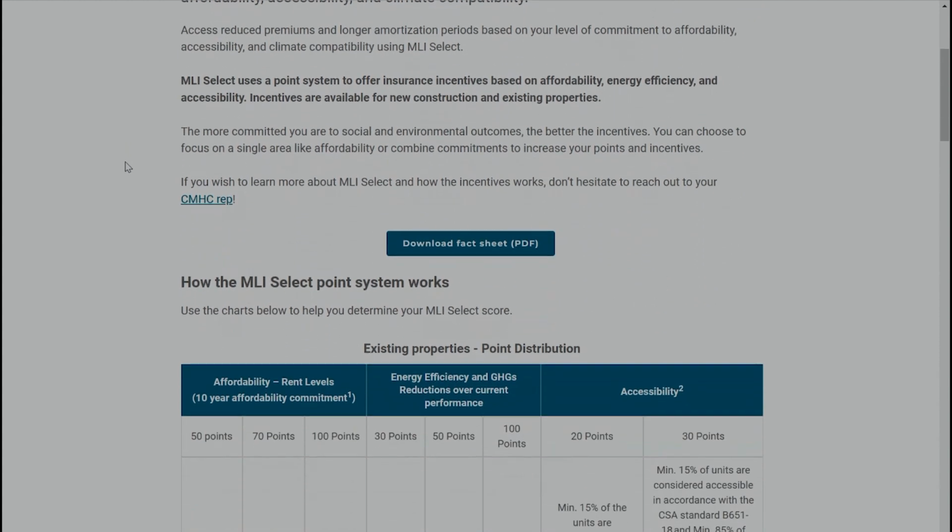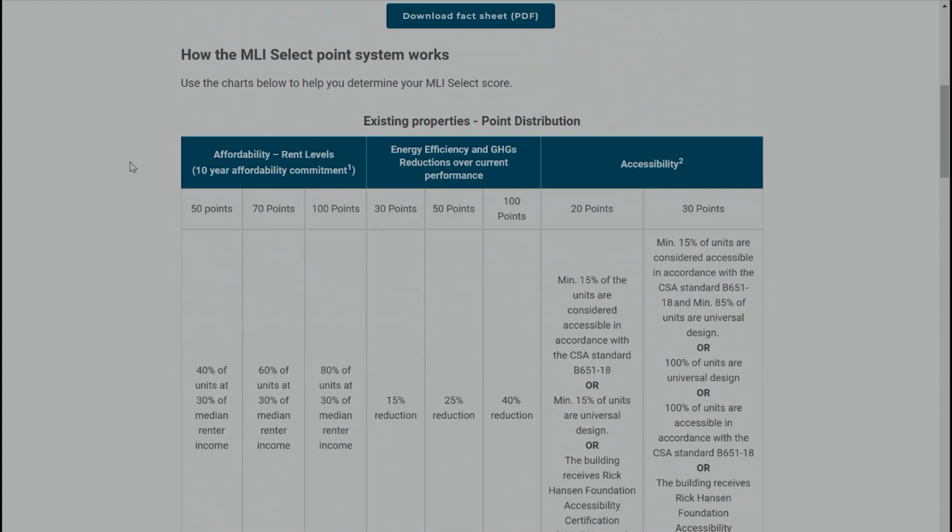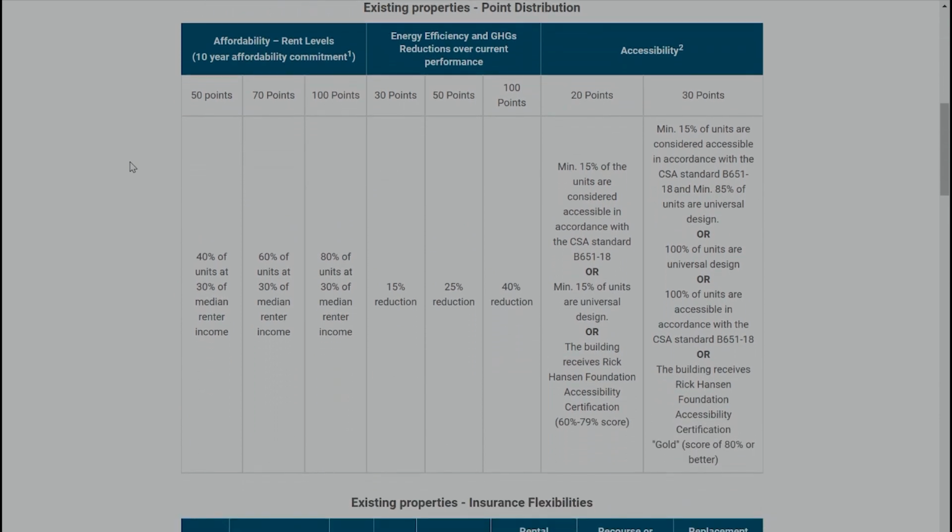Like I said, it's been around in different iterations, but this latest iteration basically has a grid. You have 3 categories that are the criteria you can use to qualify for this financing. One of them is affordability. That means you want a certain percentage of the units in your building to be at a certain metric of affordability, and the government has different standards for that based on, I think, the median renter income in that area. The goal is to achieve 100 points, it's a point structure, and then you get the best financing terms.